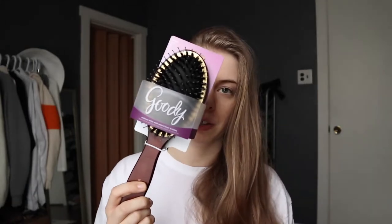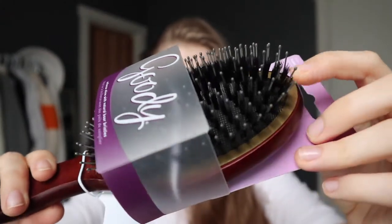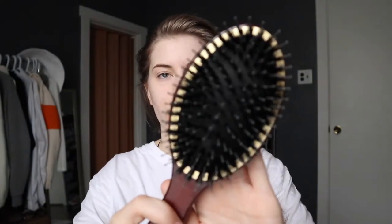So one thing that I really needed was a new hairbrush. So I got this one from Goody. I don't know if you can see it, but there's, I guess, boar hair around the plastic bristles. And the hairbrush is actually wood. I decided to go with a wood hairbrush because I didn't want to just keep buying plastic ones and throwing away all this plastic, even though it comes packaged in plastic. This is my new hairbrush. It is in much need. I would show you my old one, but it's embarrassing.